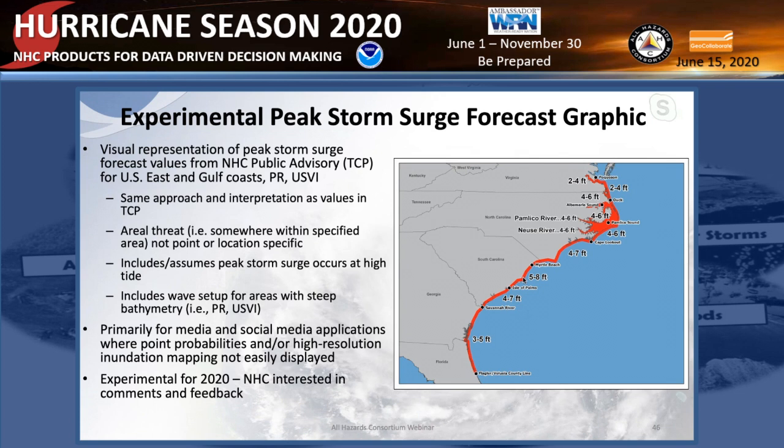And we created this primarily for use in briefings, for use on television and social media applications, where you can't really zoom in and show it very well on, say, the inundation graphic, where you can really zoom down to a very small scale local level and see what your potential inundation could be. But that doesn't make for a very good overview graphic, and it's sort of hard to show in social media and on media briefings. So this is sort of a larger scale view meant for sort of a state to regional scale look at the storm surge, what we're expecting to see in terms of storm surge inundation.